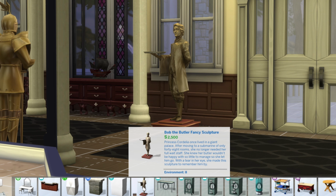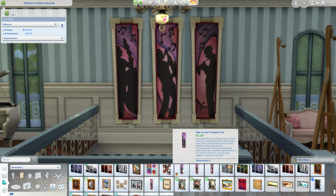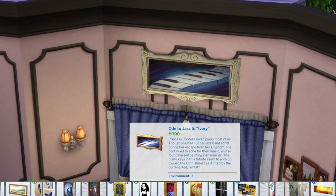A statue of Bob the butler was later made in his honor. The princess was also unable to bring her personal jazz band with her, leaving behind a saxophone player named Jacob Goldentips and a bass player named Martin Maxwell, as well as a trumpet player whose name was lost to history, and a piano player. As piano was Cordilia's favorite instrument, this musician took it upon himself to tie his piano to the top of the submarine and play as the vessel departed, and he continued playing as the Epsilon submerged, presumably to his demise. She missed her jazz band so much that she recreated their instruments. However, with no one on board to play them, Cordilia resorted to making paintings of the instruments instead.